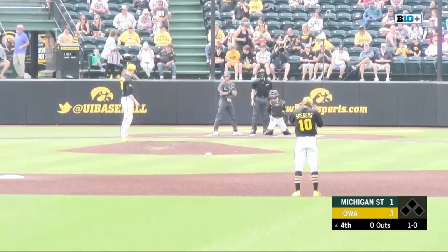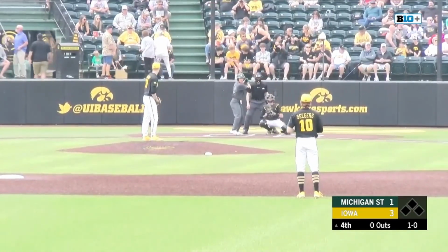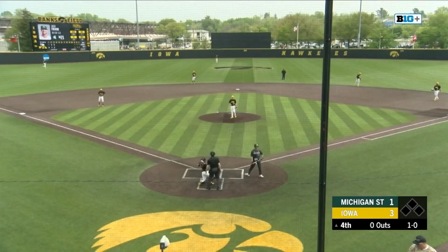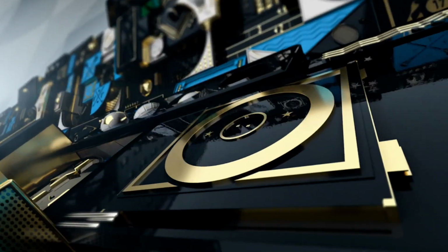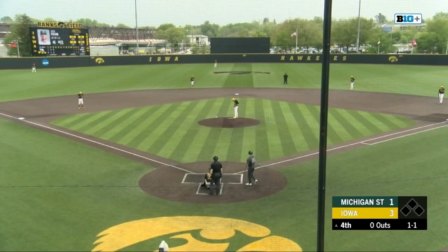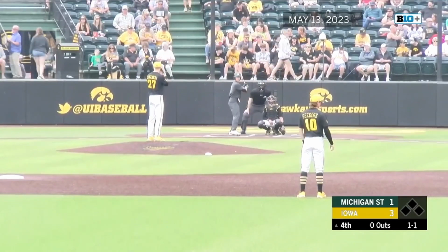Ty's fastball missed low and out. Frank, the 4th lefty in the lineup, swings and smashes it foul, 1-1. Hawks been able to take advantage of power surge. A couple of home runs and a double there.